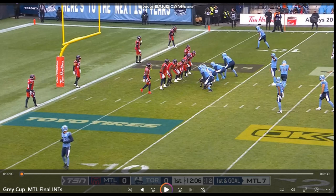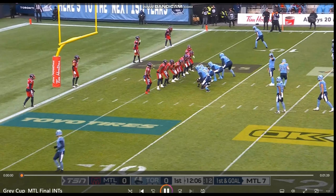How do you go to the Grey Cup? Get 9 takeaways in a game. Amazing job by Montreal's defense. Let's break down the interceptions through the course of the game.